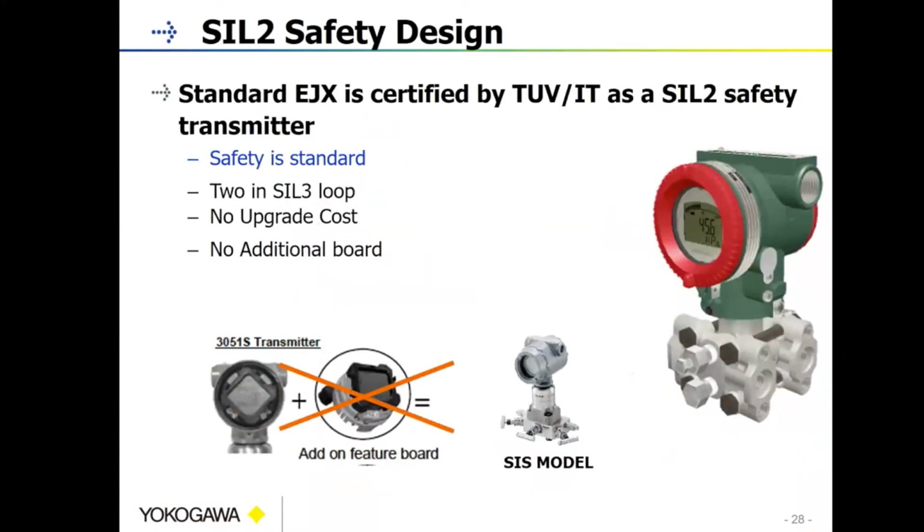Another great thing about Yokogawa products in general is the safety standards that we put within each product. A lot of our competitors will charge for maybe a SIL 2 rating. If you're not familiar with SIL, that's a certain safety spec you have to be at for safety systems. All of our transmitters are SIL 2 rated out of the box. That's just a standard for us. And if you need a SIL 3, you can just put two of these in series or in a loop.